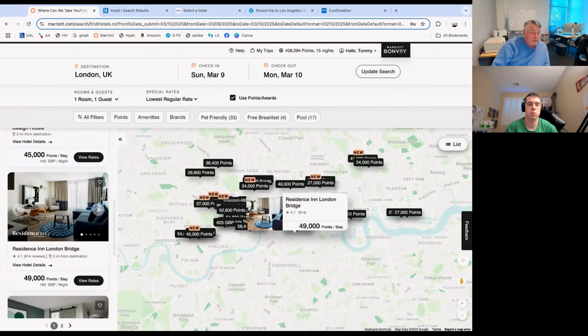Here we go. Here's the Residence Inn, London Bridge. Great location. It's only 162 pounds though, which right now in dollars is about 126... so it's less than $200. I would say that's a decent rate for a Residence Inn. I don't think I would use the points though. I think I would pay for that, right? No. Yeah, I would never use points.